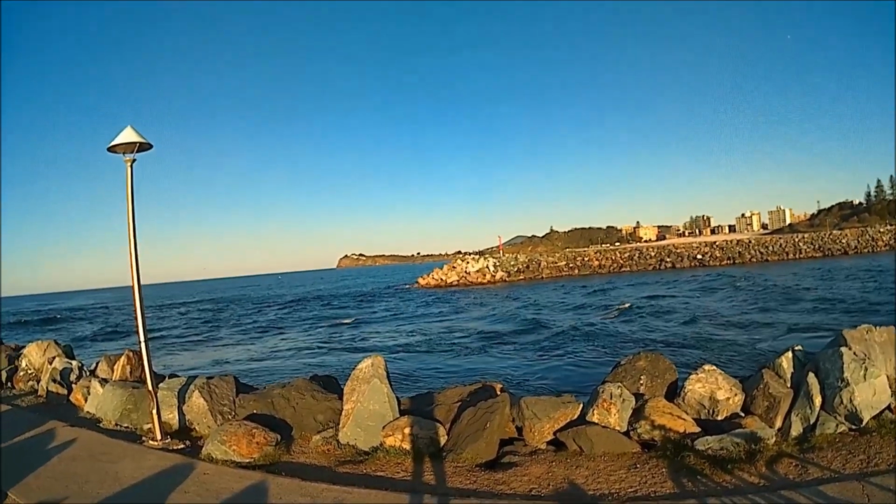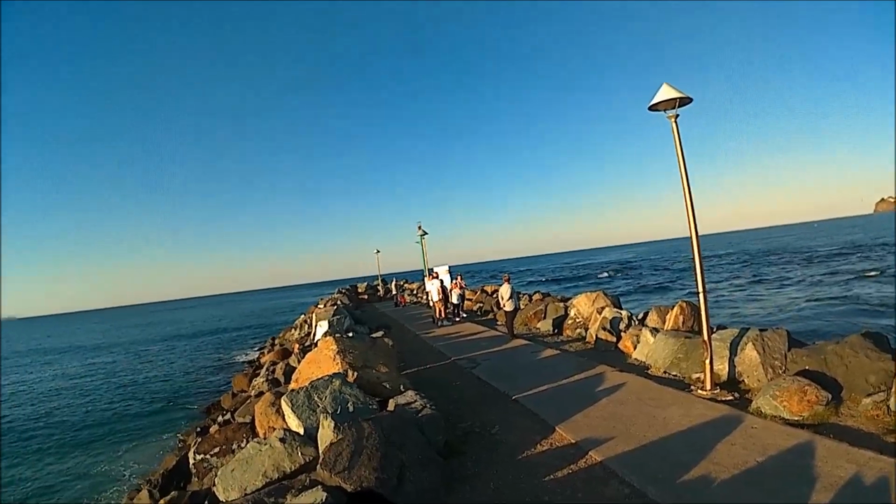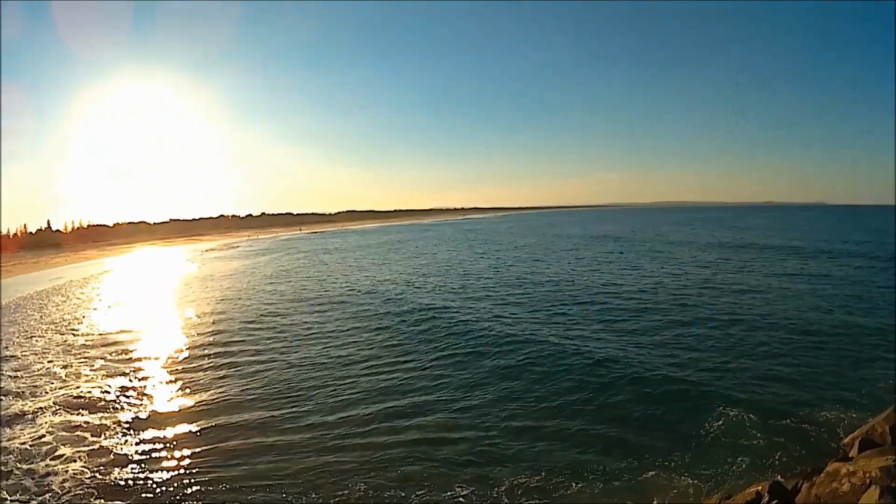The afternoon comes to a close in Forster, Tuncurry. Dolphins are surfing in. The sun's going down.